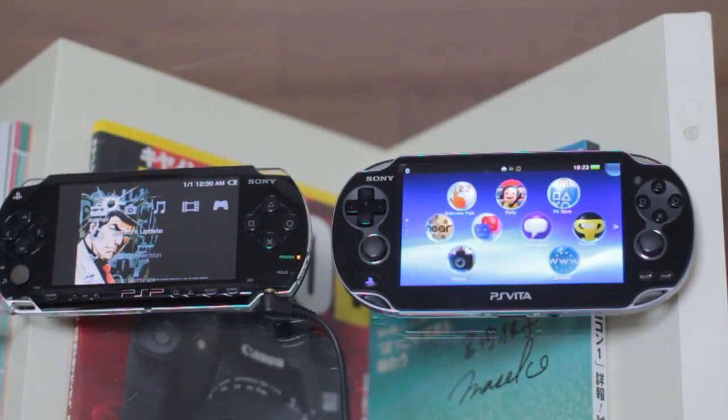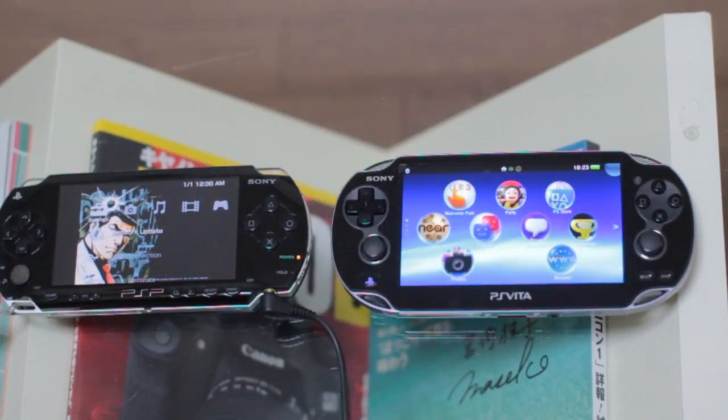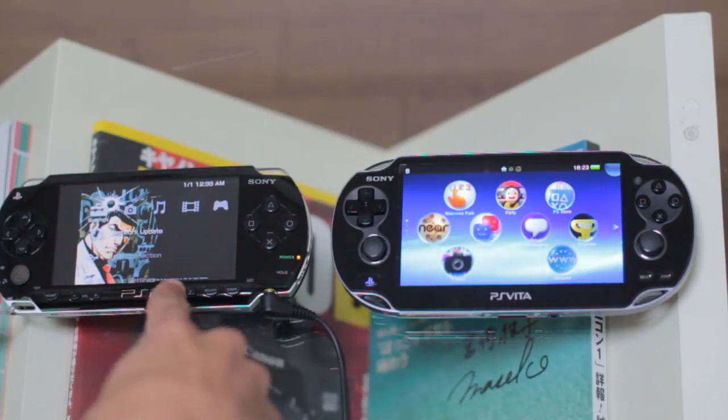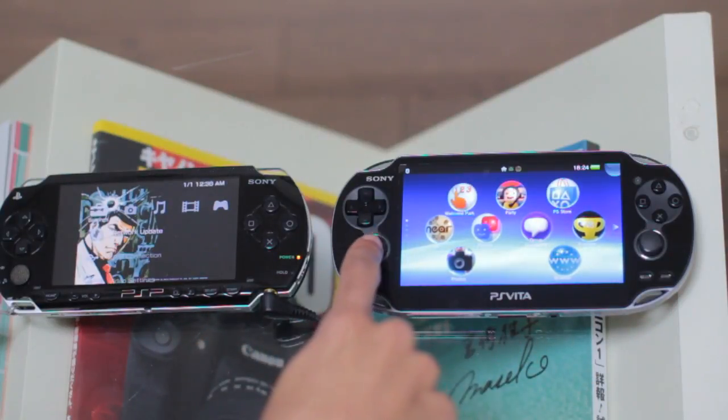More about the control. Other than the face buttons being a little bit different in size, there's still two trigger buttons on the top of the system. So there's a total of 6 buttons for actual gameplay. What's better, the analog sticks are 2, where the PSP is 1. Obviously 2 is better than 1.